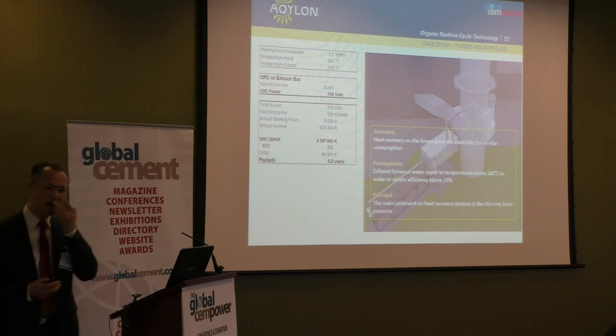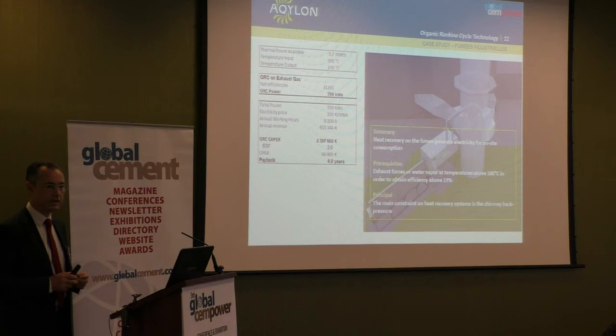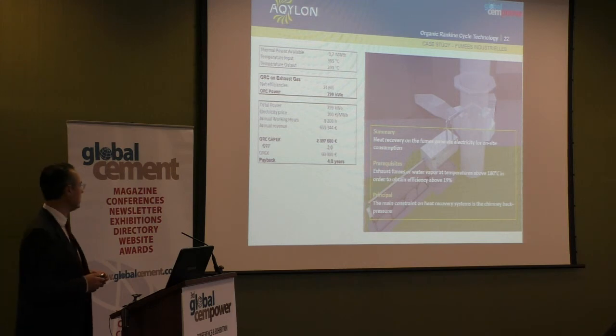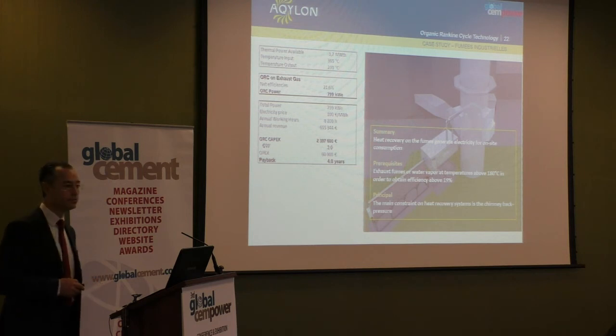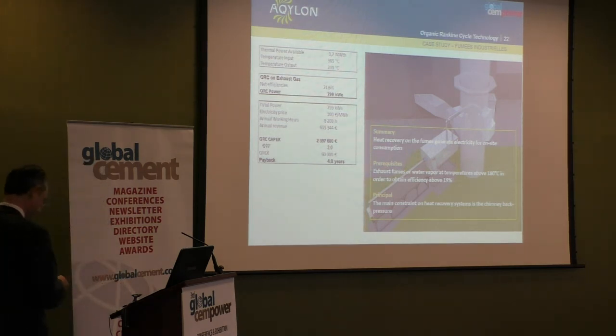Just to give you an idea, the last quotation I did for a 2 megawatt solution, it was not for a cement plant, it was for a glass industry company. But basically the pricing will be similar. It was like 4.5 million euro for a turnkey solution installed and commissioned. And depending on the electricity, we see here another example where for 800 kilowatts net electrical, we get a 4-year payback time with a power at 100 euro per megawatt hour. So this just gives you an idea, depending on the country and the pricing, of the kind of payback time that we can expect here.